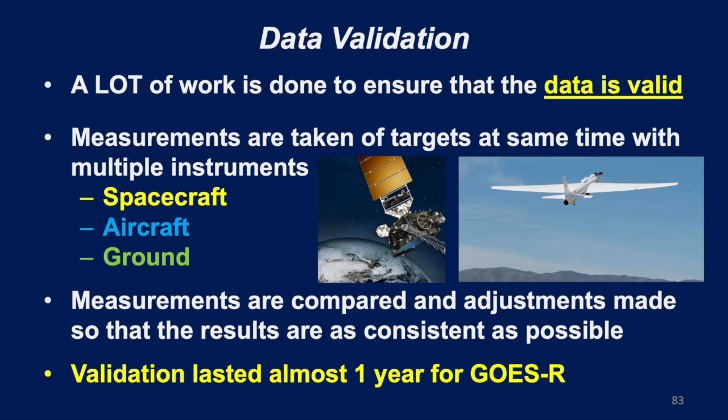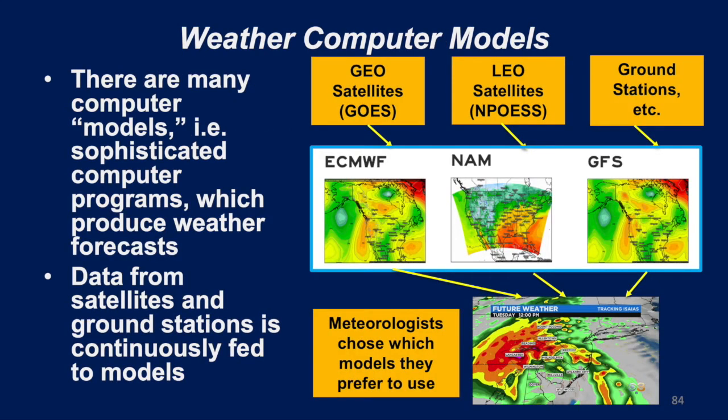For GOES-R, which was the first in the series, that validation lasted almost a year before they declared that they were totally confident that the data coming from the spacecraft was fully valid. So a lot of work is done to make sure the data is credible and it's right.